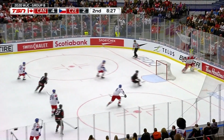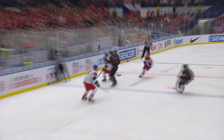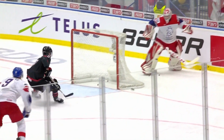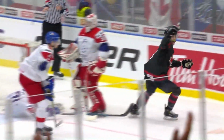Now Smith sends it down. Bounty puck on the side of the goal. They score! And Malik goes out to get it, but it takes a crazy bounce off the end boards. It never gets to Malik. And Liam Foudy is going to dunk this into the net.